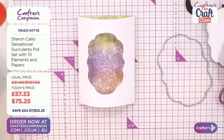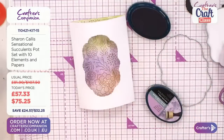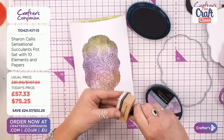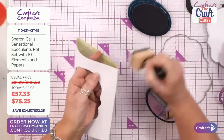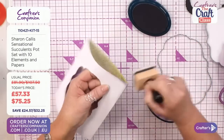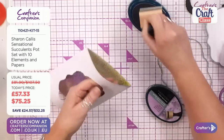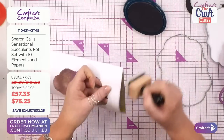I'm then going to bring in my Pal Fig and we're just going to go around the edges. So just changing over my ink pad to the purple one. All I'm going to do is, why I like to do it while it's like this, it's just easier to brush that at the side, because you can then hold it and get that really nice effect.